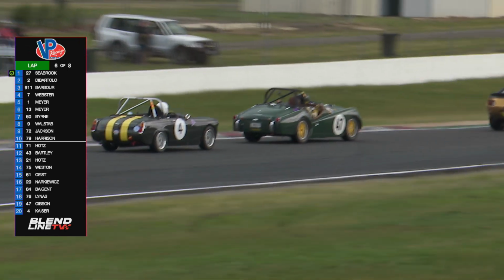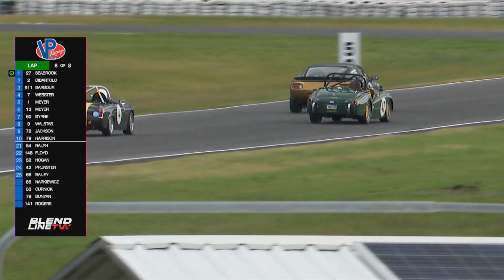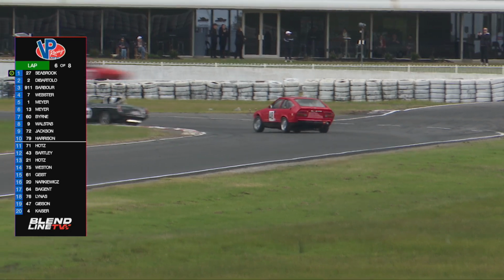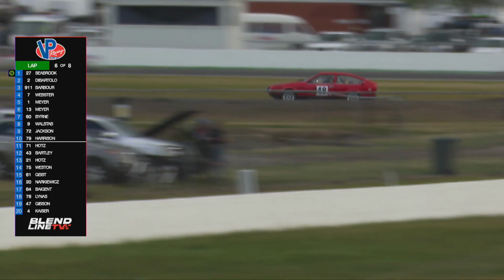Andrew Gibson in the TR is an SA car. One of two, so he's doing very well. One of the oldest cars in the race. Yeah, really good to see that we've got plenty of competitors from all around Australia.